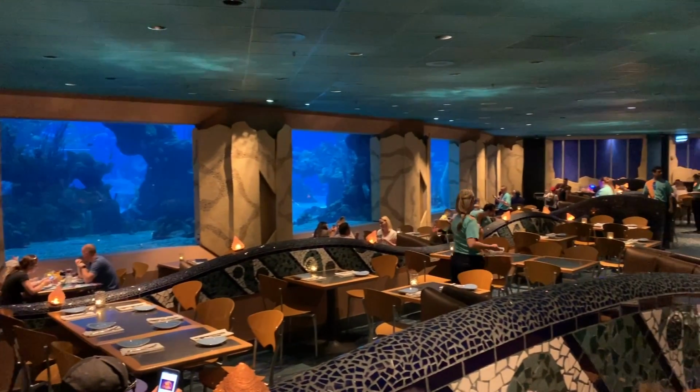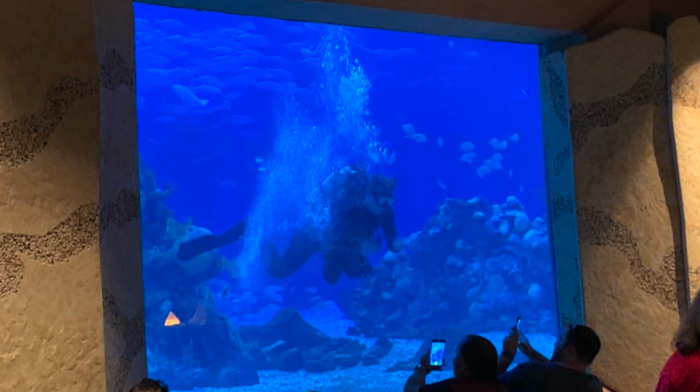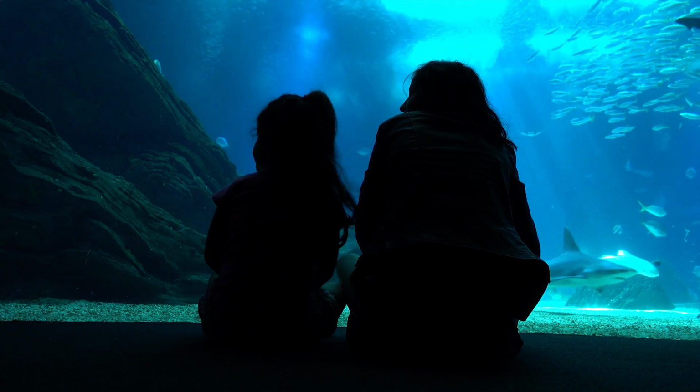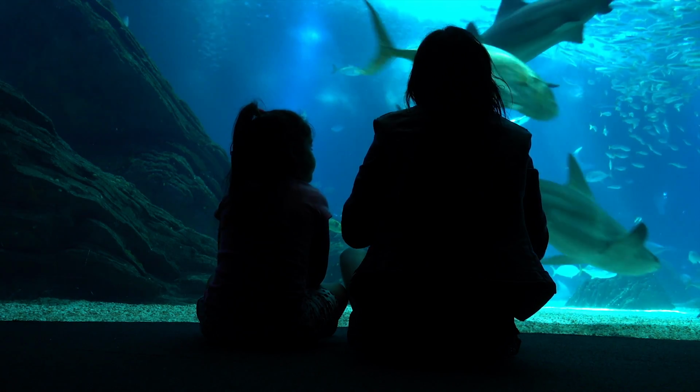If you're looking for somewhere special to eat, make a reservation at the Coral Reef. You never know who's going to swim by. Another tip is that the Seas Pavilion is a really great spot to get out of the rain, so you can feel like you're underwater and not walking around in it.